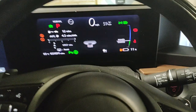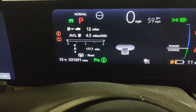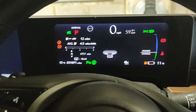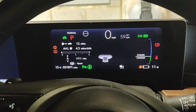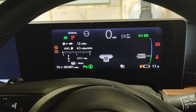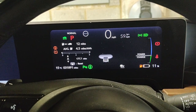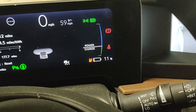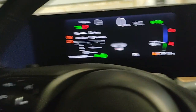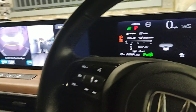Guys, we made it. Oh, we made it, we made it, we made it. How much we got? 177 miles. And I think I had 79.7 miles, so basically 80 miles. Yeah, so 90 something miles, and I got 11% battery left. I think I had 97, 96 when I left. So not bad. Not bad at all.